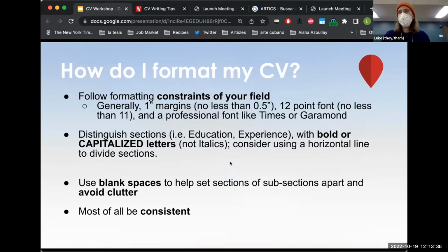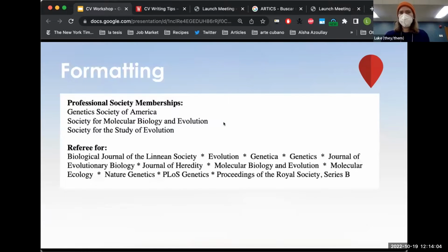Again, like with a resume, we're trying to stick to one page, but with a CV, really, there's no limit. So there's no need to try to force everything into a small amount of space. The most important rule with formatting CVs is to be consistent. So if you stick to a capitalized, bolded heading for education, research experience, stick with that for all of the major headings throughout. Don't change it. It's important that it be skimmable, right?